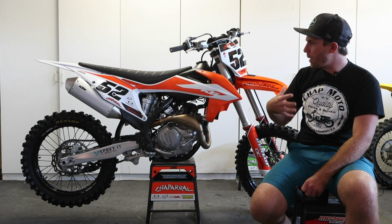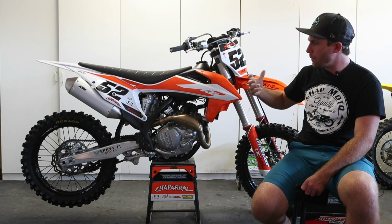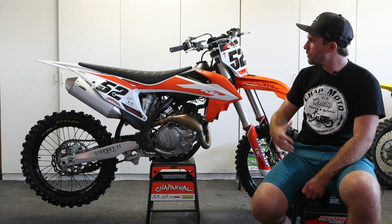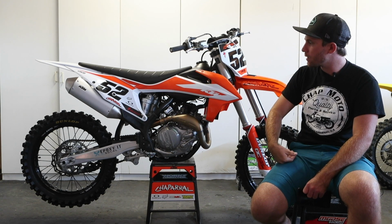Some of the ergos that I wear for my height, yeah, the seat to peg height is really good. Maybe a little compact for bigger guys, good for me. Admittedly, the handlebars are a little low or maybe a little too far forward. I don't know if the height's bad for me. It's more, I think, how far forward they are. I would run them farther back.